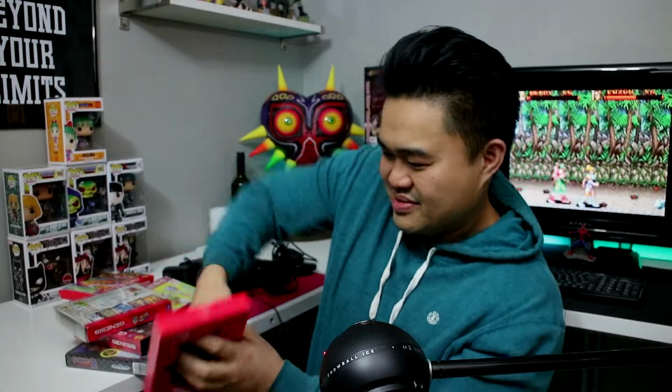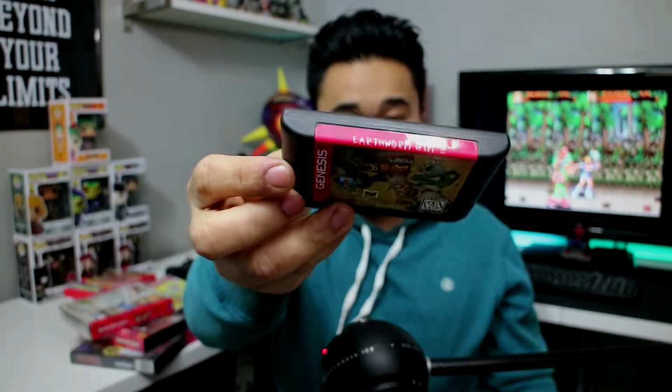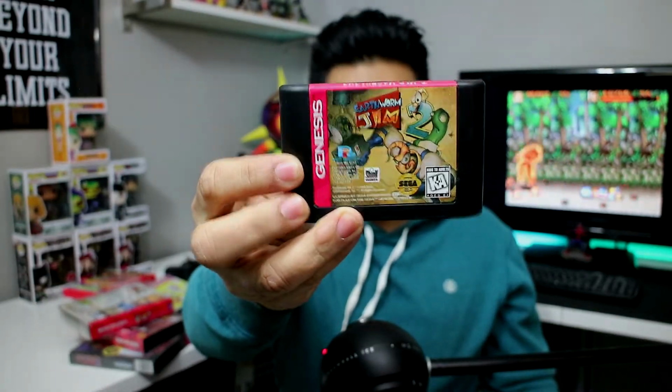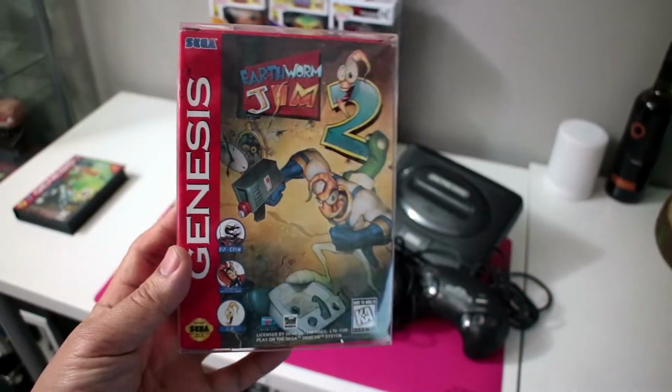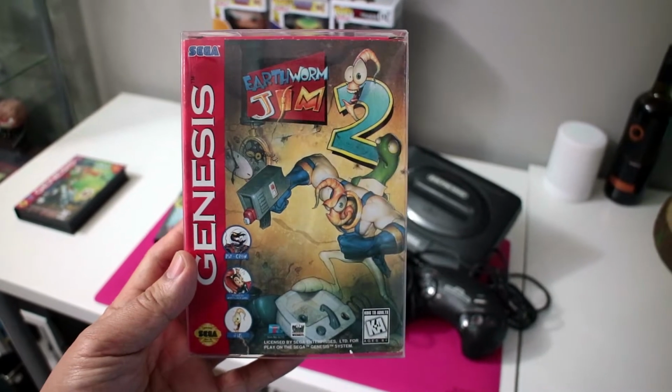But you can see the game is inside. Hold on. Rare game. Actually, the cartridge is in pretty decent shape, I think. You know, looks really clean. And I'm not going to take it out right now, but the manual is inside. So, obviously, this was what made the bulk value of this game. Here's some B-roll of Earthworm Jim 2.